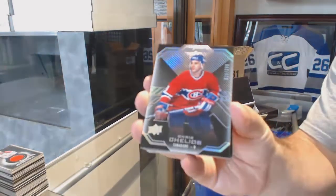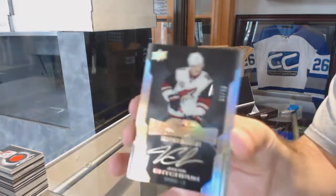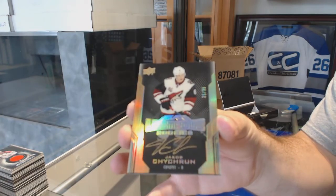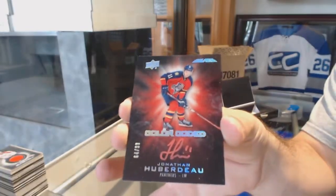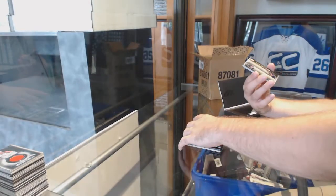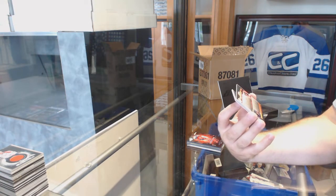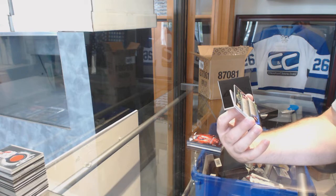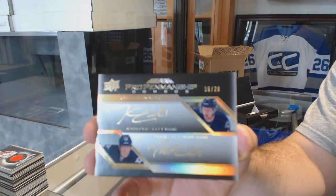We've got a $2.99 Chris Chelios. Number to 35, Lustrous Rookies Gold, Jacob Chychrun. Gold Lustrous Rookies, Jacob Chychrun. Color coded, number to 99, Jonathan Huberto. Oh, that's nice. Oh, that's very nice. Number 19 of 20. Pro penmanship combos. Gold. Kyle Connor and Patrick Laine.